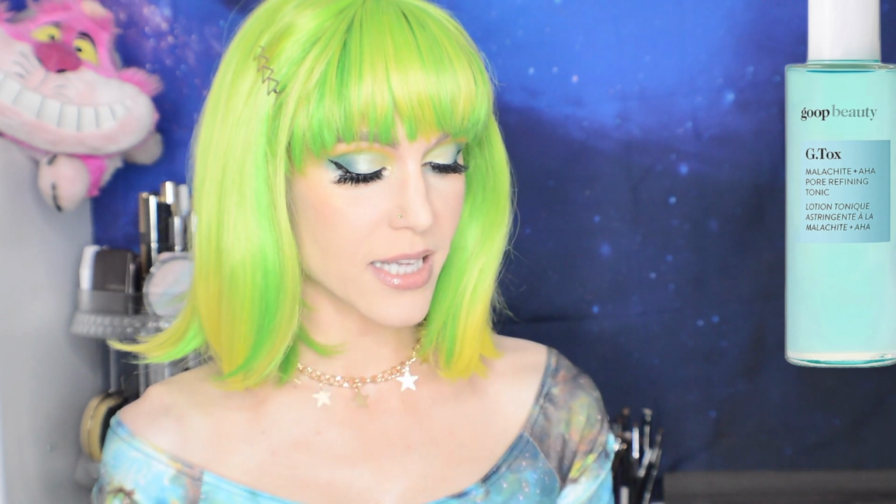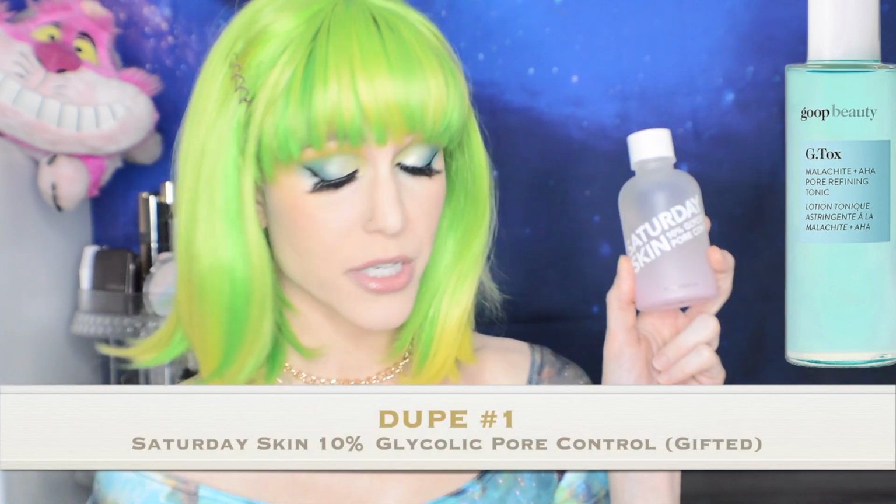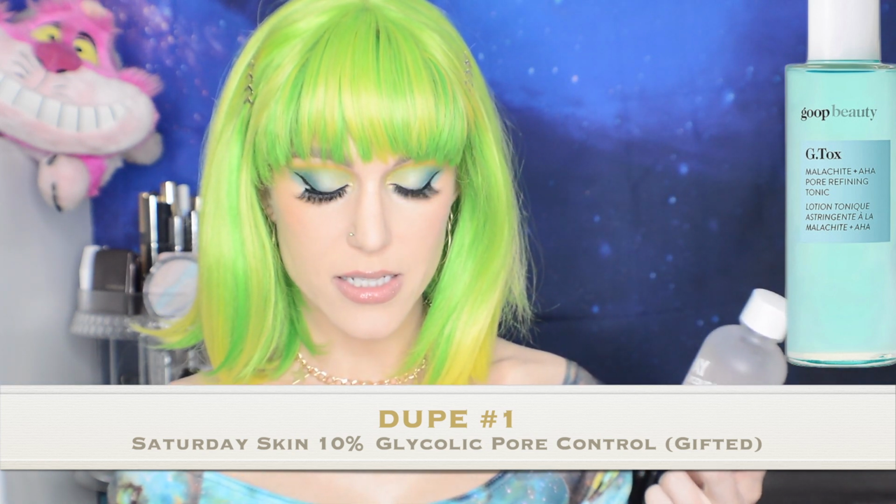How to use is really quite intuitive if you are familiar with toners, and I must say it is very convenient that Sephora has listed as similar products the product that I am about to mention. Saturday Skin's 10% glycolic pore control. I always forget that this one has a different name listed. So pore clarifying toner, 10% glycolic acid plus pore control complex. So this is a 10% glycolic product right here. Could be very close to the level in the product by Goop.